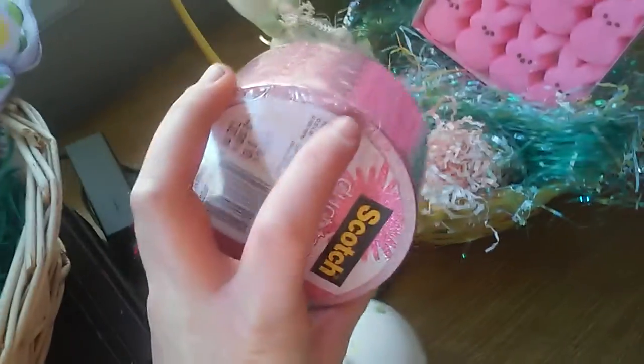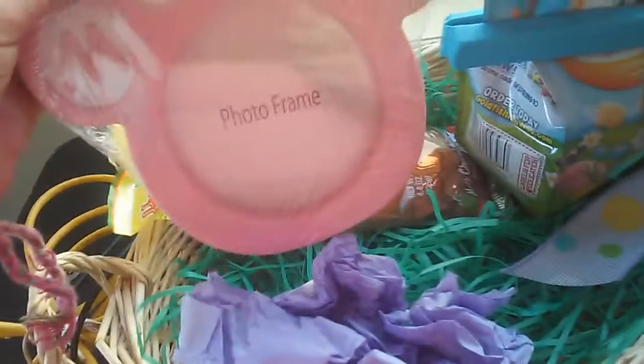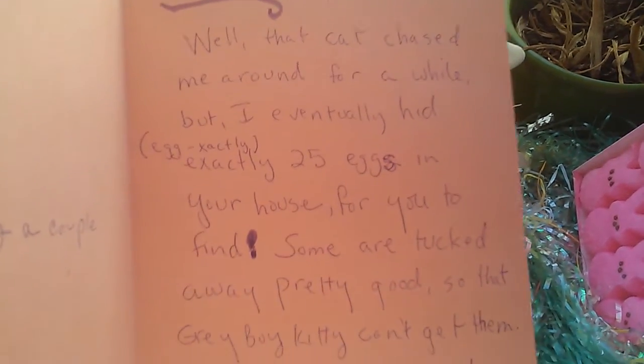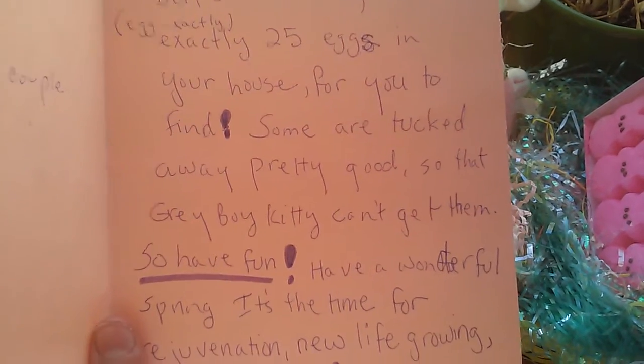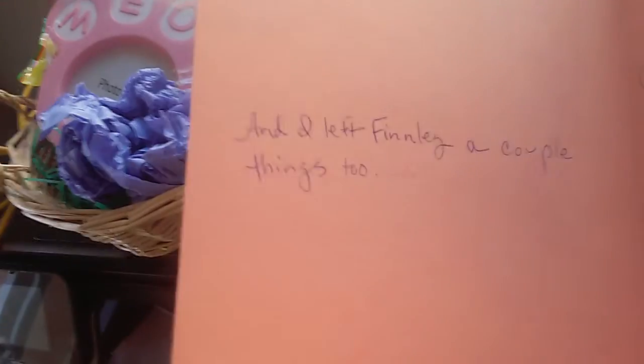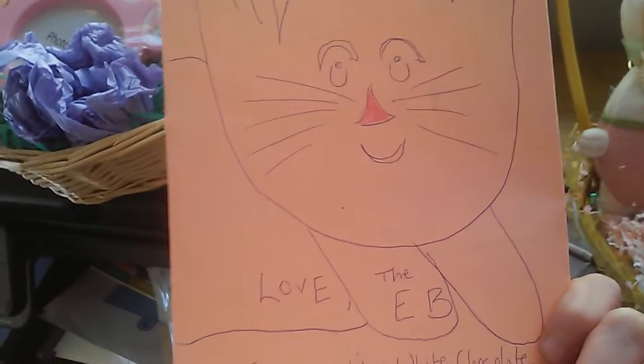And the Easter Bunny gave us this little bowl. One right there. And then I also got pink duct tape. Hot pink and it's glittery. And a photo frame. Peeps. Oh yeah, and also this is called Card Happy Easter, Happy Spring. That's what he gave me.